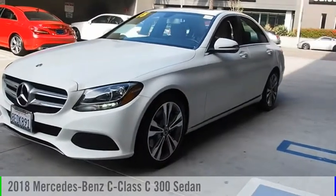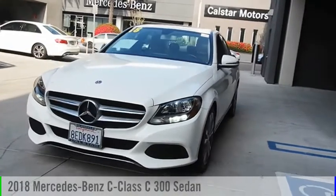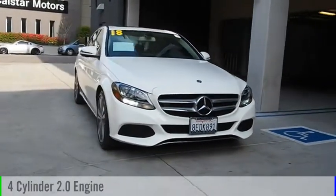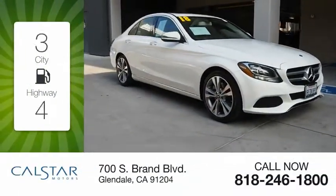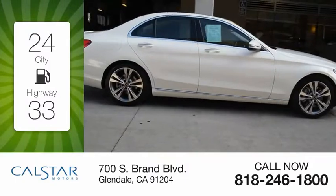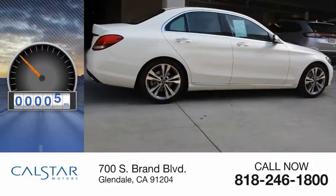We are pleased to show you the 2018 C-Class. This vehicle is powered by a 4-cylinder, 2.0-liter engine. Great fuel efficiency saves you money by requiring fewer trips to the gas station. This vehicle has less than 100 miles.